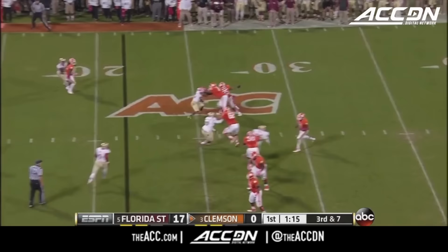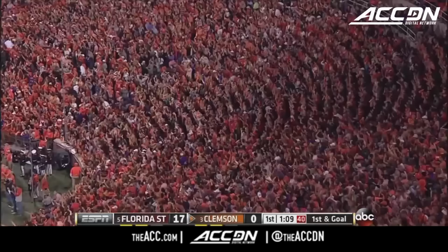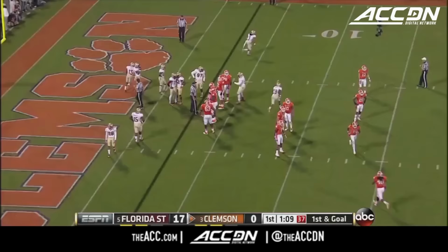Moving the pocket to the right. Looks back to the middle. And he's got his man wide open. Mike Williams comes back with him. And it is first and goal for the Tigers. Nice job on third down of moving the pocket away from the pressure.